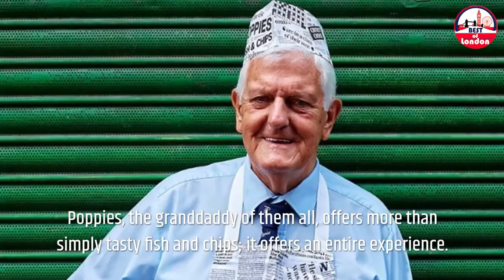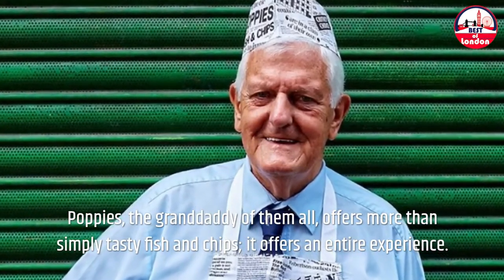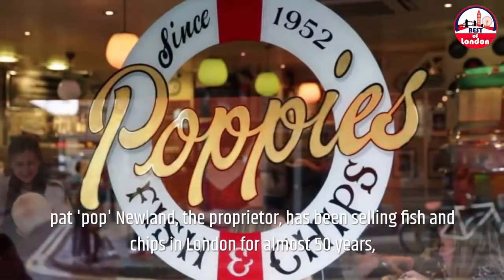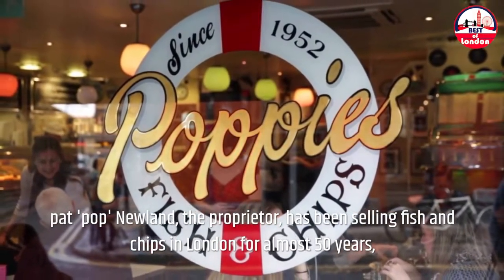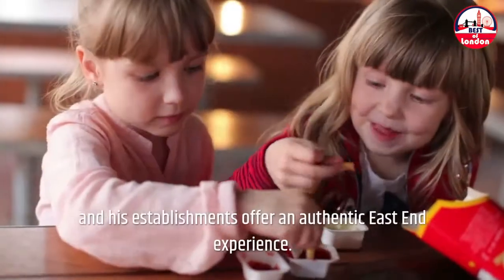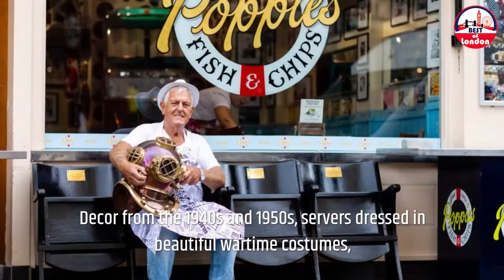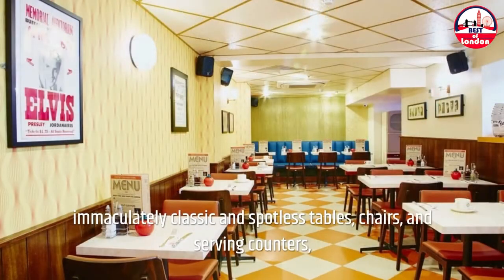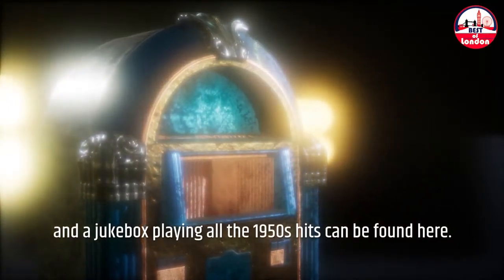Poppy's, the granddaddy of them all, offers more than simply tasty fish and chips, it offers an entire experience. Pat Pop Newland, the proprietor, has been selling fish and chips in London for almost 50 years, and his establishments offer an authentic East End experience. Decor from the 1940s and 1950s, servers dressed in beautiful wartime costumes, immaculately classic and spotless tables, chairs, and serving counters, and a jukebox playing all the 1950s hits can be found here.